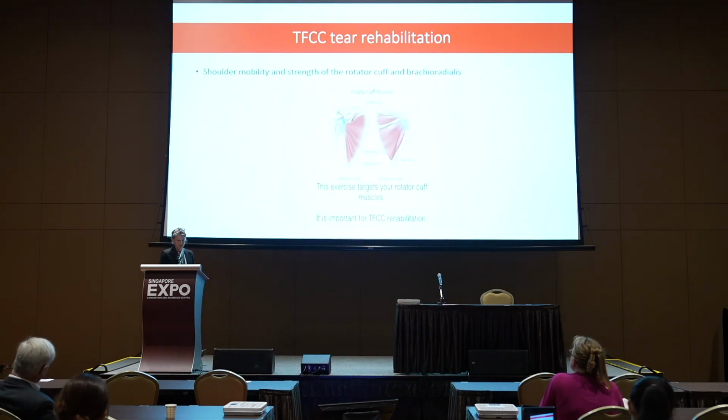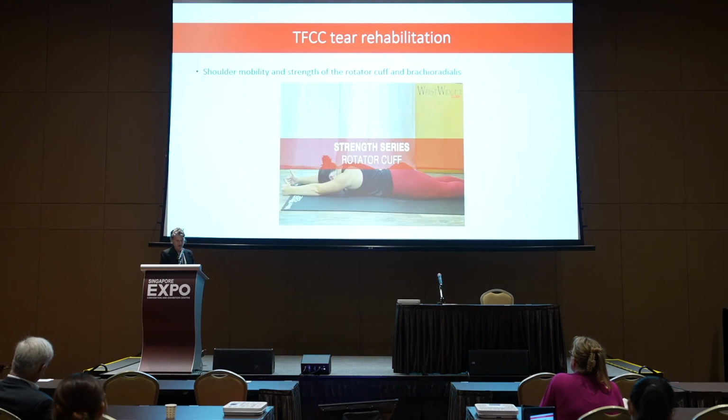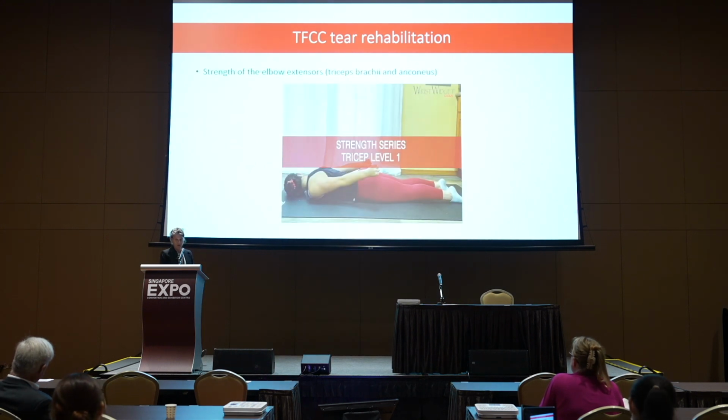This exercise targets your rotator cuff muscle. We know this is important above the head. Triceps and anconeus are really important.